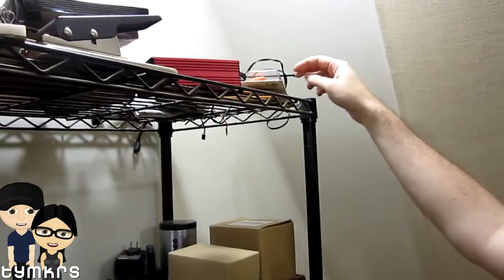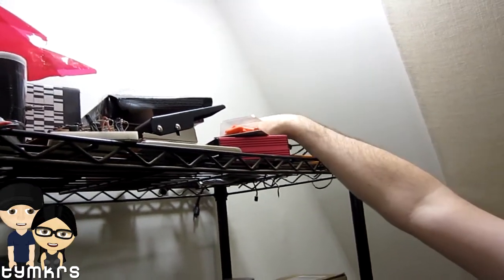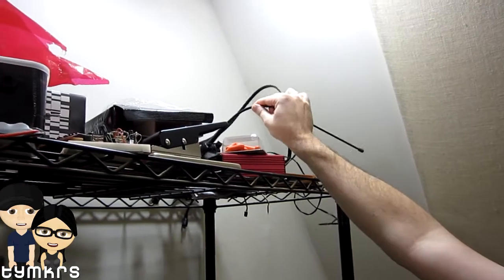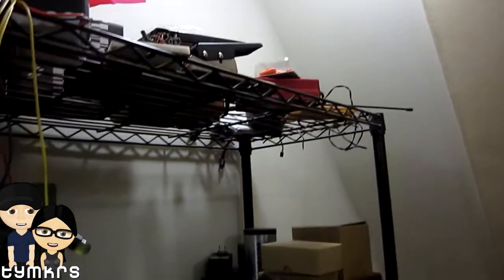Oh, let's see. Earplugs, because Eddie snores. It's the inverter that we use on the road trips, and we got the radio that goes with us on road trips, a little 2-meter radio for listening to the weather and stuff. Yeah, let's go check out the shelf on my side. Okay.